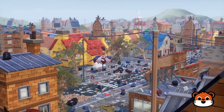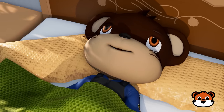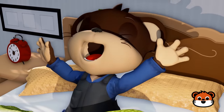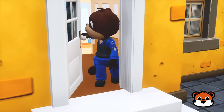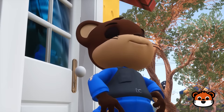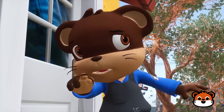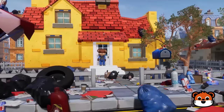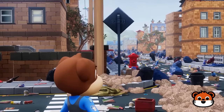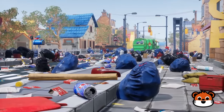It's morning in appMink Town. Sounds like Mink is sleeping in. Mink is now ready for his day off. Phew. What is this? Trash? What is this doing here? The whole street is full of garbage. What's this? A garbage truck.